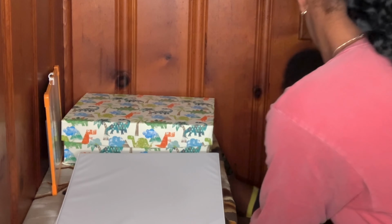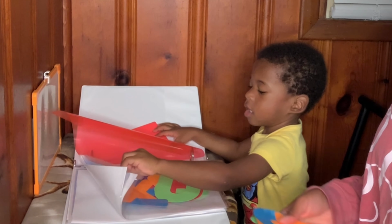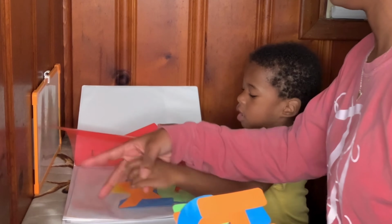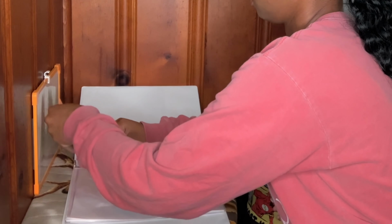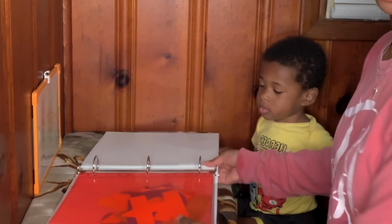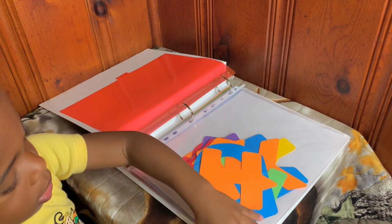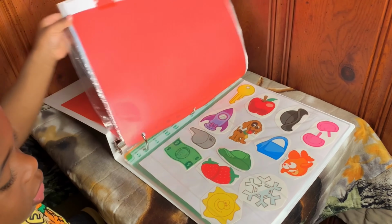Ready? You drop them? So first, this week's letter is B. Last week's letter was A. So this is my little curriculum book. I'm gonna go ahead and show y'all what's in it and everything now. This is gonna be very hard to do because he really wants to go ahead and get started.